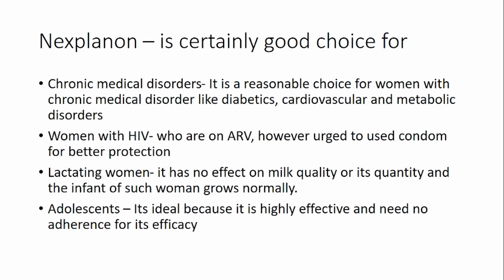Lactating women can use Nexplanon because it has been shown that it has no significant effect on milk quantity or quality. And infants that are being fed while their mothers are on Nexplanon have been shown to grow normally, even when they have been monitored up to 2 years of use.